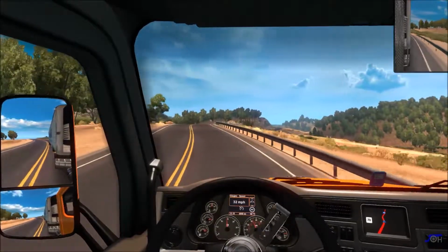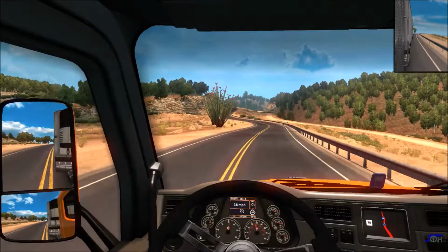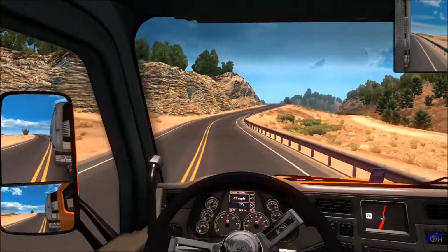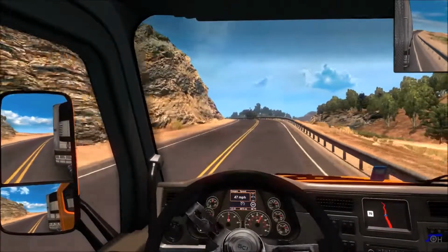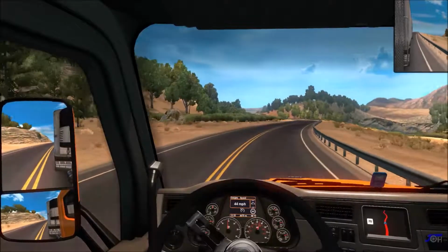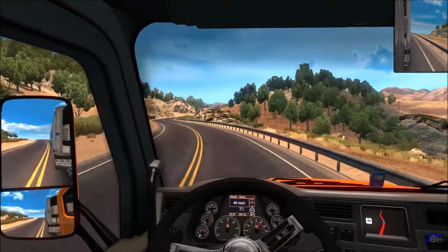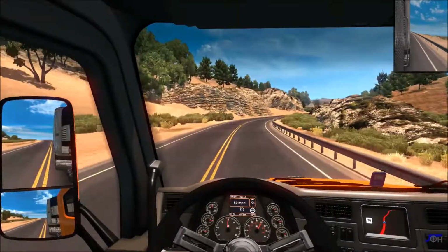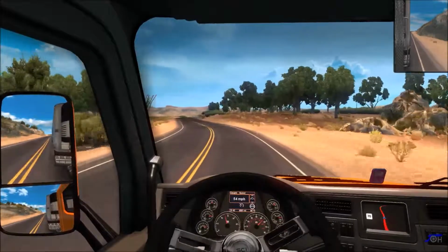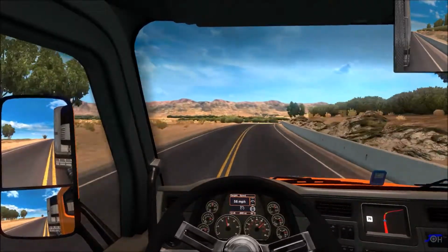Saw the military plane go flying by, I assume. The amount of government land that's out here and bombing ranges and things like that. The Air Force from the Nellis Air Force Base in Las Vegas uses a whole lot of this area. I do like passing through these rock formations, though. They are quite pretty.